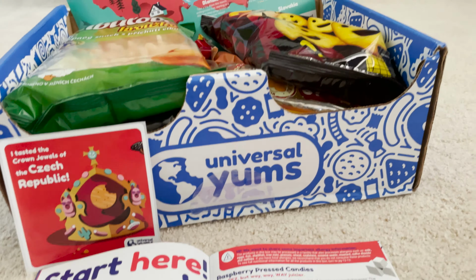Or your favorite, the crispy rice cake with apricot. Oh, those are so dry. Like I predicted, half of this box was just like eating styrofoam. Caraway. Oh, the caraway. All right, I nominate caraway as the worst.